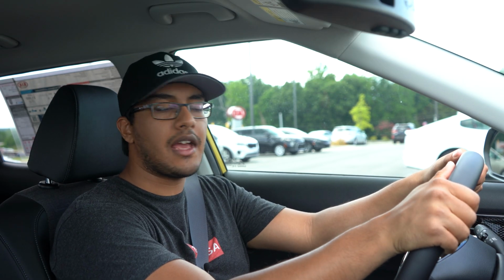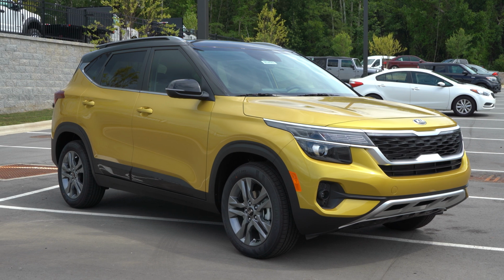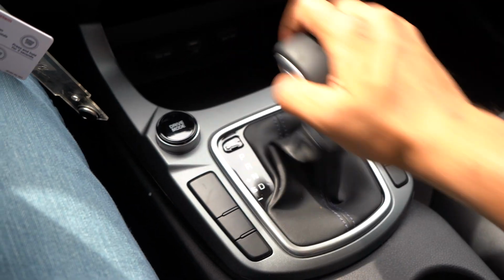All right, well, welcome back to Exhaust Sports Auto. My name is Kevin, and we are here to check out the 2021 Kia Seltos S model. So it's the model with the 2-liter 4-cylinder mated with the IVT/CVT.